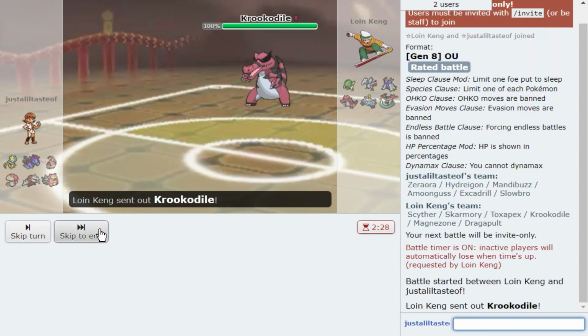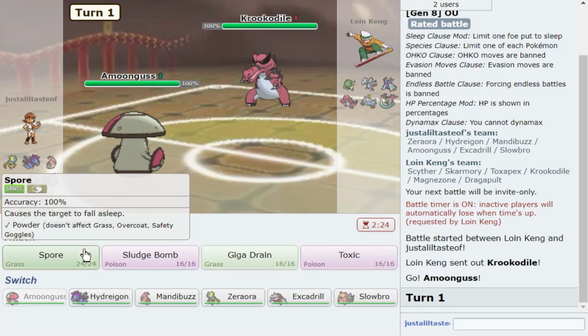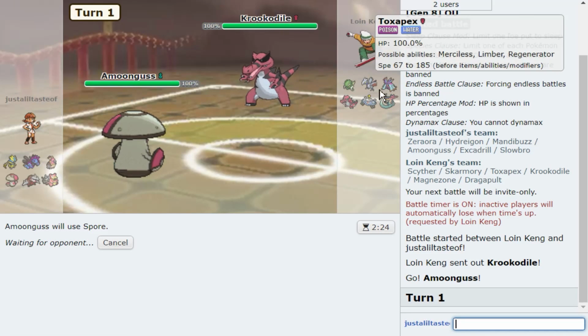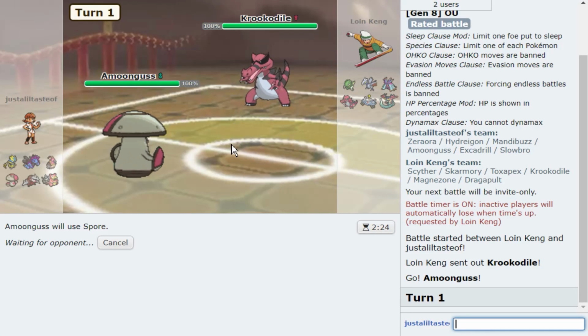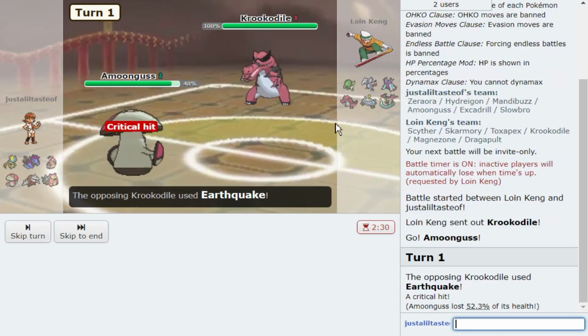It gives me a Spore. They end up leading off a Crocodile, which doesn't show Intimidate. I'm assuming it is an Anger Point variant. We're going to Spore here. Like I said, I'm pretty sure their rocker is Skarmory, so this should be a free Spore on something. And then I can take advantage of that Spore by going out into my Zeraora, because whatever comes in, even if it's Crocodile, will be asleep. And it hasn't burnt any turns, and basically Zeraora has a good matchup versus everything.